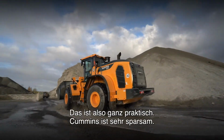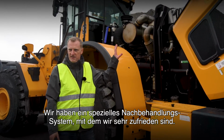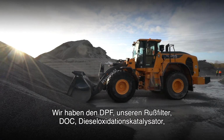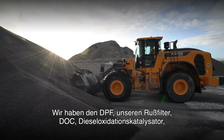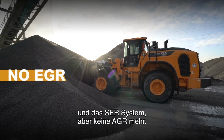So that's quite convenient. Cummins is very fuel efficient, and they have a special after treatment system we are very happy with. They have the DPF, our soot filter, DOC, diesel oxidation catalyst, and the SCR, our red-blue system, but they don't have an EGR anymore.